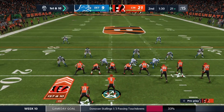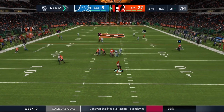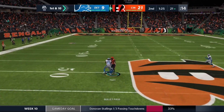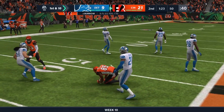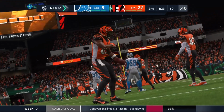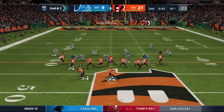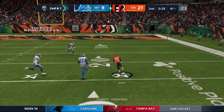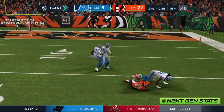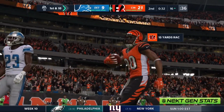So 21-9, Bengals, another opportunity. Here's Burrow looking for Higgins again. What a grab in traffic. A little held up there at the 50-yard line. And T. Higgins with a great grab. T. Higgins looking good early in the game. Hopefully he can just continue that trend. 2nd and 1. Here's Burrow throwing to Bernard, and D'Angelo Bernard finding his way to the 16-yard line as the clock is running out in the first half.